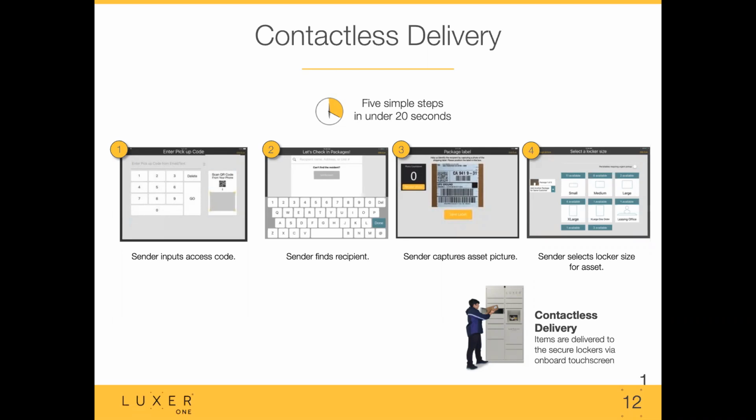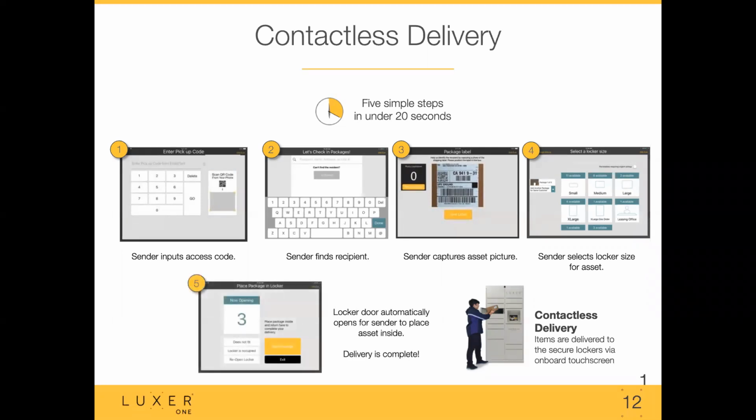So if I have a laptop, I select a small locker, and after I do that, a locker door opens, one of the available locker doors. I put my item inside, as you can see over there on the right-hand side, and I close the door.